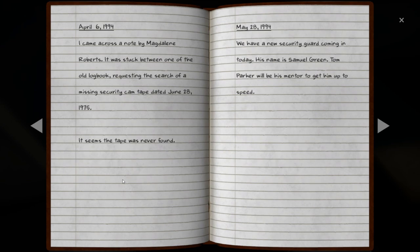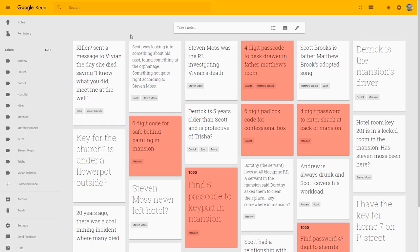With regards to the combination locks in the confessional booth and the church? Wasn't it 7? Or was it 7-6? Was it 7-6-5? Maybe it was 7-6-5, the three digits that were already entered. I'm not sure. Just in case, let's make a note of this.